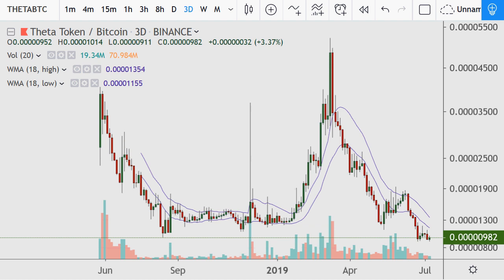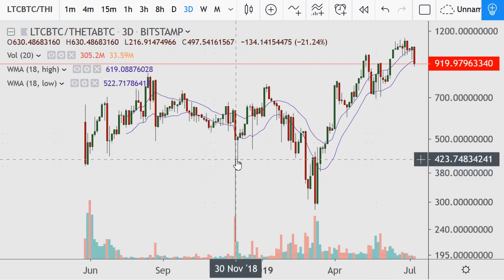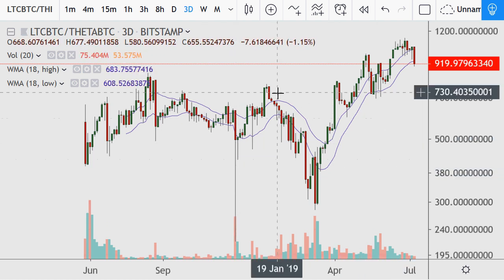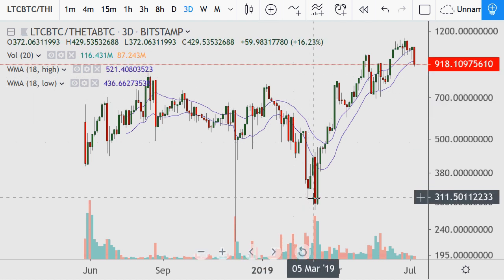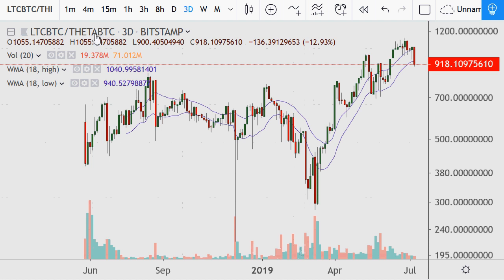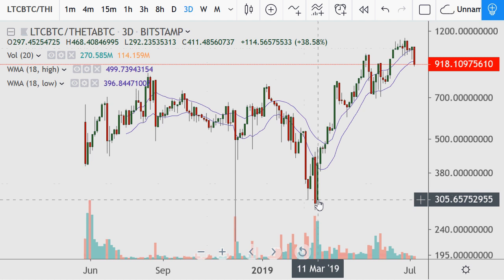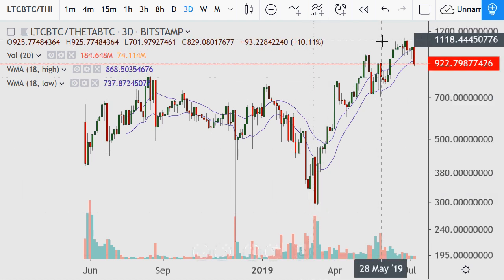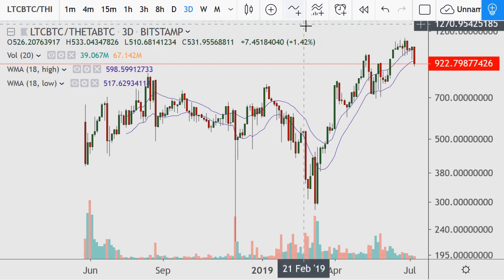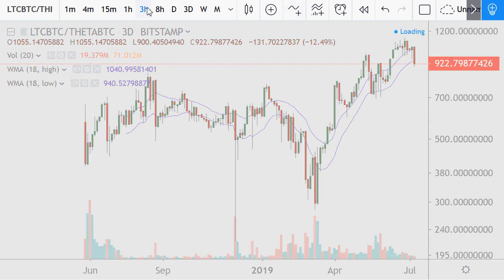Let's take a look at Theta against Litecoin. That's around 900 and change. This is the 3-day chart. So that November 30th date represents this amazing rally that Theta had, which represents this down move because Theta's on the right-hand side, the lower, cheaper priced one. So when that goes up, this goes down. And then Theta started going down. Litecoin has a rally, and this goes from about 300 to over 1100. Now again at 922. And then all of the intraday moves that you can pick away at. Let's go quickly into the 3.